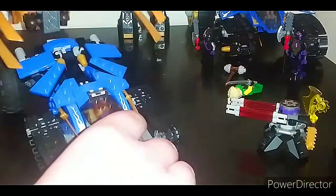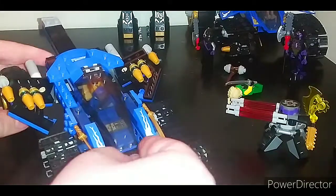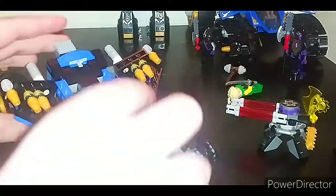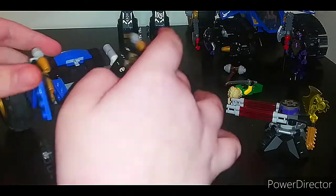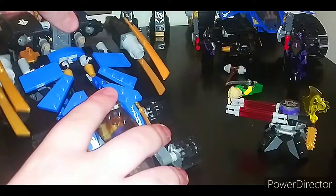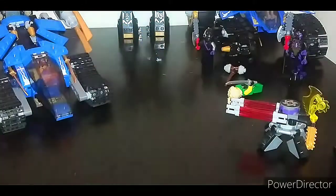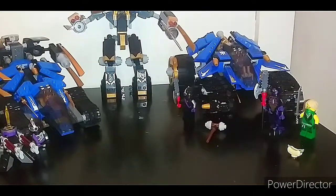I did also forget to mention that you can move the Thunder Raider into attack mode by pushing that up, and then that folds out like that. Same thing as the new Thunder Raider, but again, different because they're 2 totally different sets, but they're just basically based on the same thing. Then we go to overall looks.